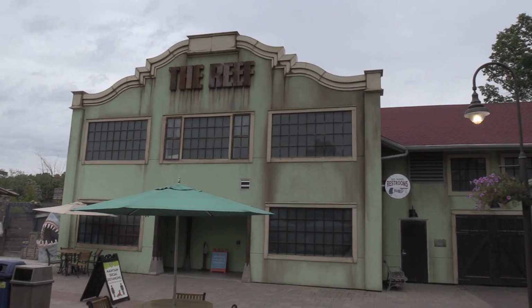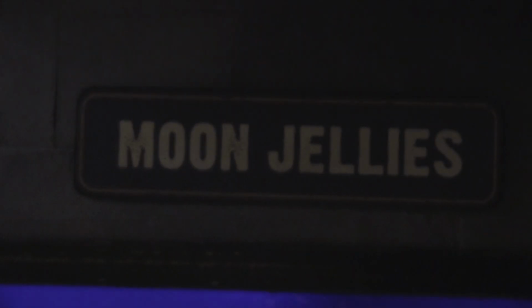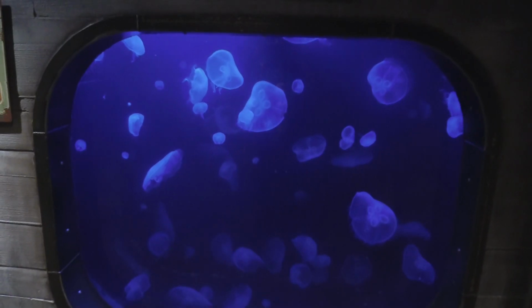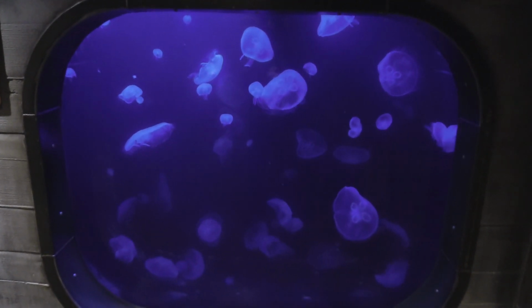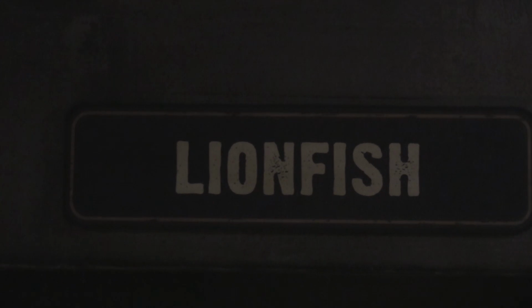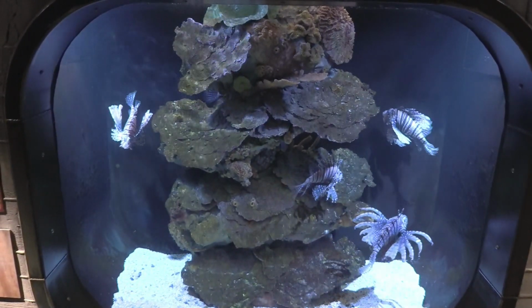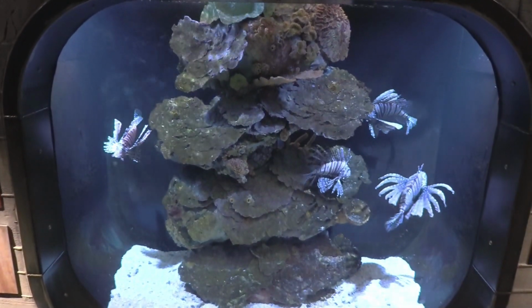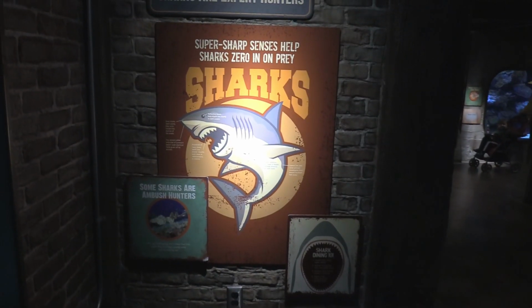There we got the Reef and restroom locations to the right. We got some moon jellies. They're so cool to see. We got lionfish. Now it's gonna be very loud in here because there's little kids. Little kids get excited. You can see some sharks.